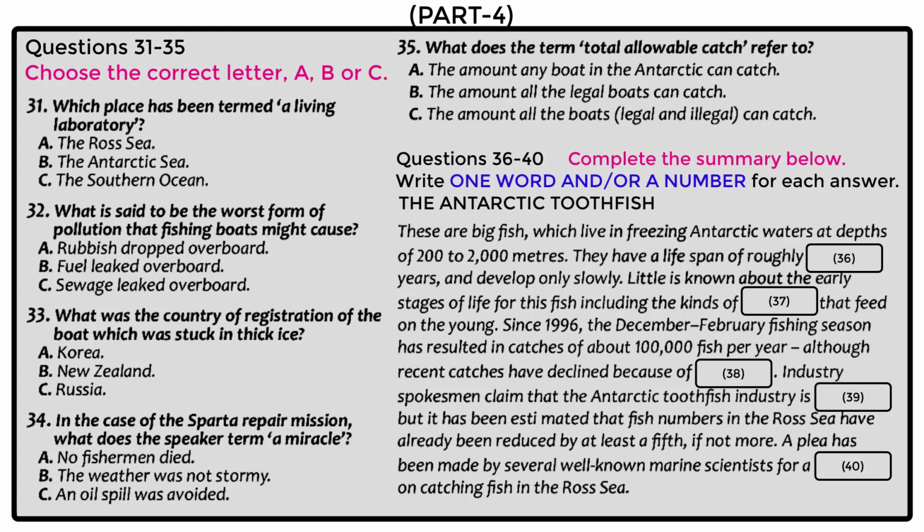Now, how much do we know about this particular fish? The Antarctic toothfish inhabit very cold Antarctic seas, usually between 200 meters to 2 kilometers deep. They are large creatures, rather ugly, and they are slow growing. Although they live up to approximately 50 years, it seems they only reach sexual maturity after about 16 years.